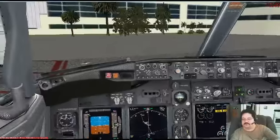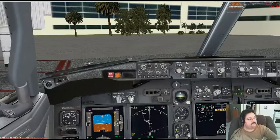Cool. I'm ready for pushback. Let's give it a call. Perth Tower, Velocity 1911 is ready for pushback with Charlie. Velocity 1911, push approved. Push approved, Velocity 1911. Pushing back.